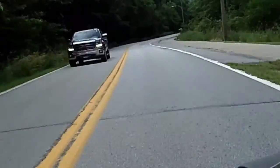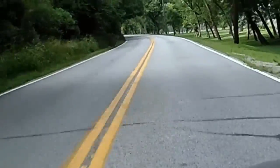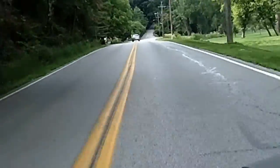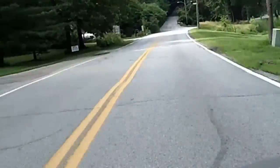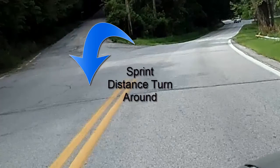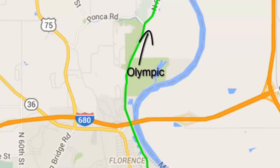There's that trail again, so again, if you have some spectators that want to come and cruise up and down the trail, it follows this course. You see this road right up here, then it veers to the left. This is the turnaround for the sprint distance, from what I can tell again. Not official, but from what I can tell. So we just went under the bridge there where that arrow is, and then the turnaround right there, NP Dodge Park. The Olympic distance goes straight on through.